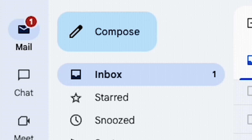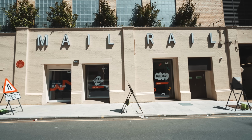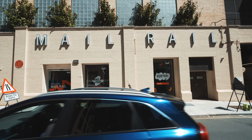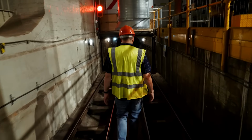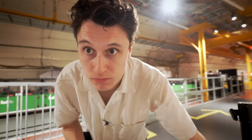It was a long shot, but they responded and told me to come down and visit their museum dedicated to the mail rail. That's what they call it now. So I went to meet Chris Taft, the head of collections, and I was pretty surprised when I arrived. What I thought I was doing was coming to see the museum and maybe go on this train.